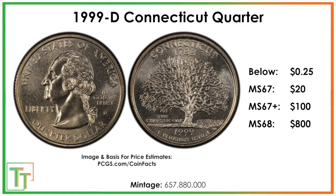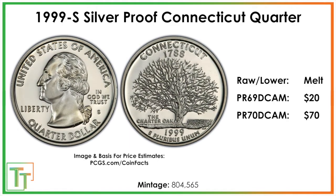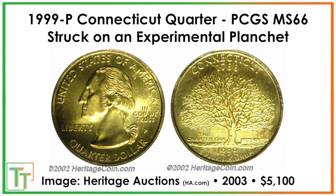There's just no known Mint State 69s on the D Mint Mark quarter. It's not worth sending in the clad proofs, nor really the silver proofs, because there's not enough value upside, but there are some unbelievable error coins or just different types of coins, like this experimental planchet 1999 coin. They tried them out on all different 1999 quarters, and there's also a similar gold coloring that might have been used on the Sacagawea planchet on the 2000 Massachusetts quarter. In any case, this sold for about $5,000.